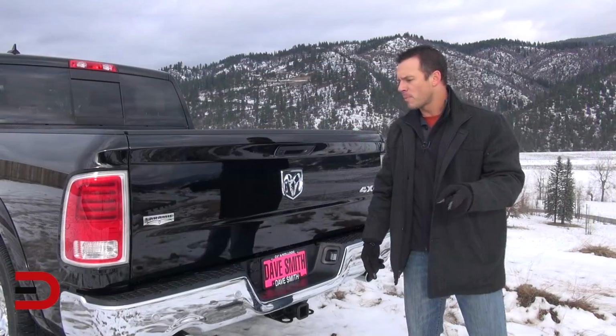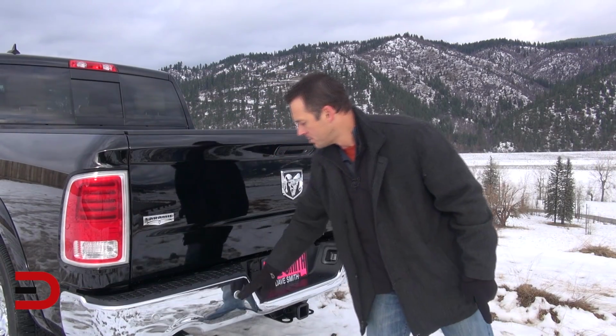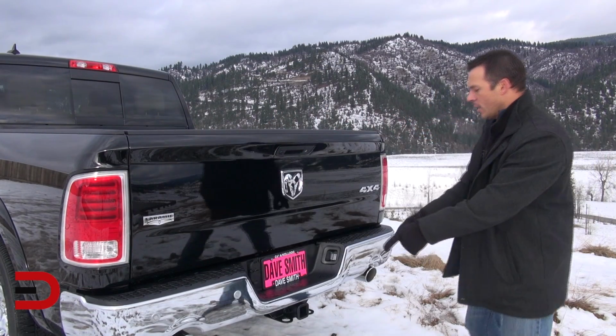A few other safety items back here. You've got your parking sensors positioned all along the bumper, and dual exhaust tips.